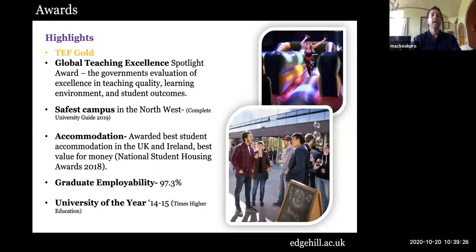And these are some of the highlights about Edge Hill. It's rated a TEF Gold University, and that's quite an honor for us. The top 20% of British universities receive gold under the Teaching Excellence Framework. It's the government evaluation of teaching quality, learning environment, and student outcomes. And parents like to hear this, students do too, but it's the safest campus in the Northwest and the second safest campus in all of the UK. So it's a wonderful, safe community to be a part of as a study abroad student for a semester or academic year.